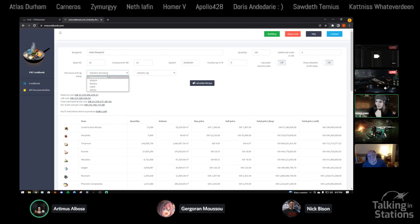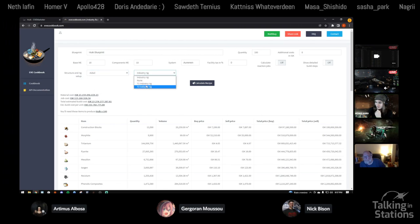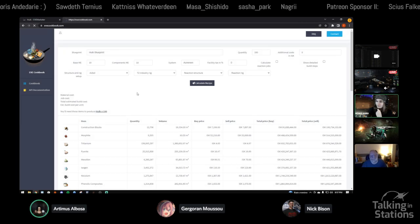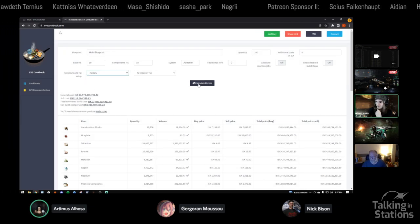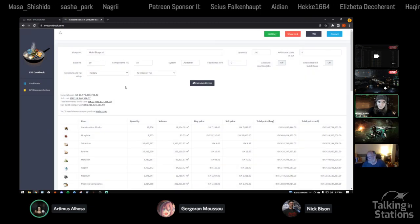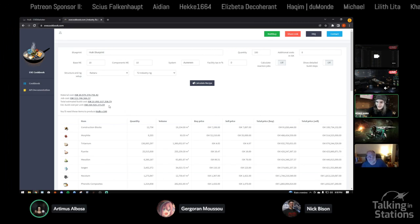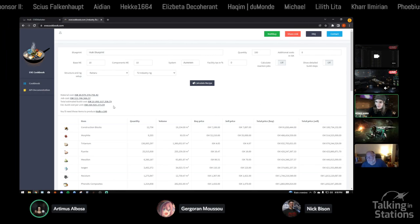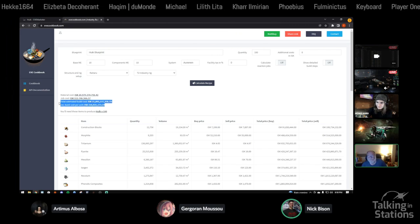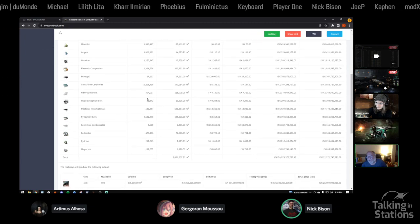And then if you factor in using a structure, let's say you're using a T2 rigged Raitaru. I feel like that's more reasonable. Unless you're in nullsec, if you're in a null block, you would have access to even a Sotiyo with a T2 rig, but maybe not for subjects. But you've got to remember that an invented blueprint for a Hulk, you'll almost never see an ME of 10.